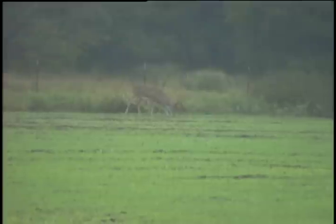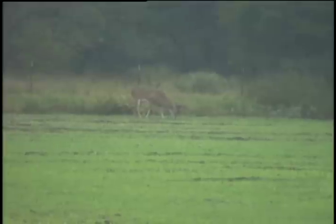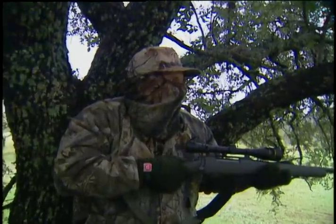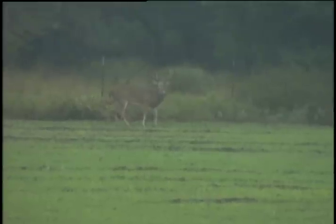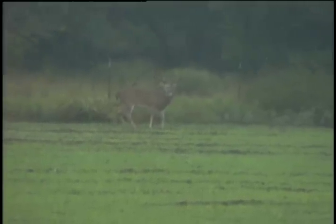That's the deer I want to take right there. He's got really good width, his mass. He's a 5.5-year-old deer, better, 6 years maybe. Oh yeah, I'll tell you how you can size him. You look at that other 10-pointer out there and then look at him. He is so much better.